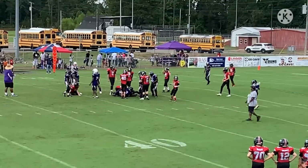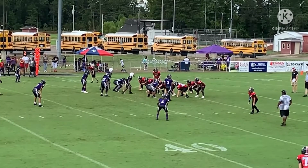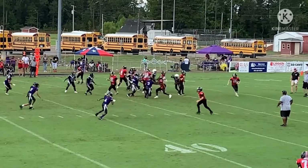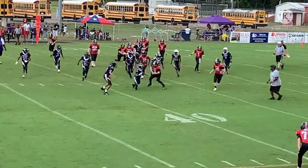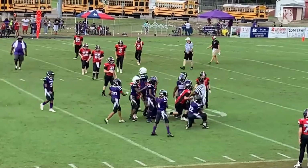Ground. He stripped it out. Looking to see who recovered, I believe. Pitch to the near side. That's number 10. He's going to get tackled, just Tyler. Past the 40-yard line.